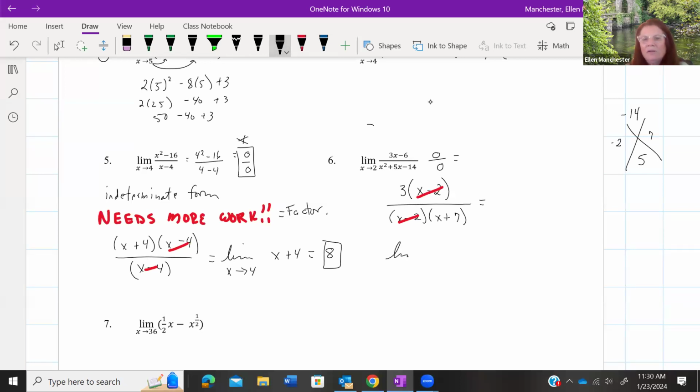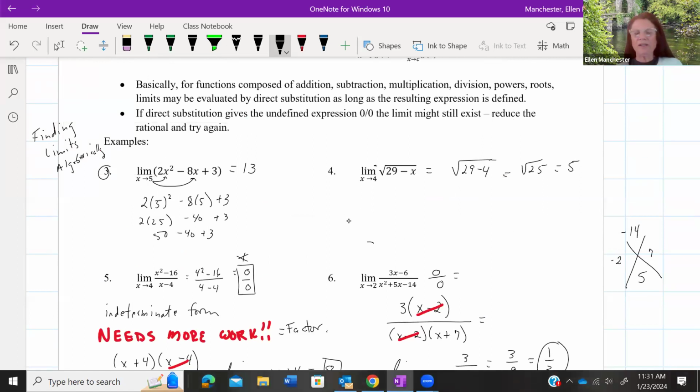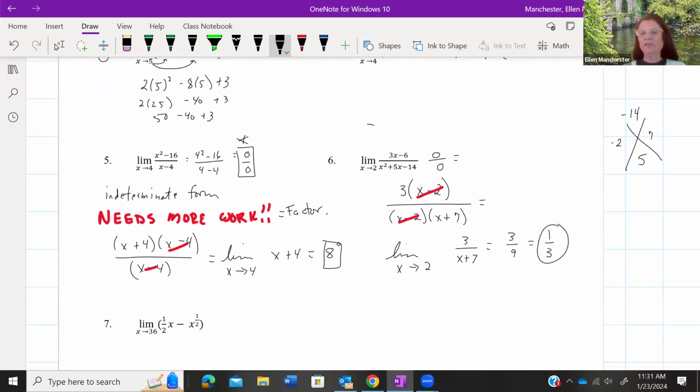So now I have the limit as x approaches 2 of the function 3 over x plus 7. I plug in my 2. I get 3 over 9, which is 1/3. That's the limit. Okay, so there is a value sitting there when x is 2. Okay, so any questions so far? Okay, all right, so algebraically, limits are not too bad. You plug in the value, you chug out the answer. If it's 0 over 0, you've got to factor. And then you're going to cancel, and then you'll plug in the value of the simplified function.